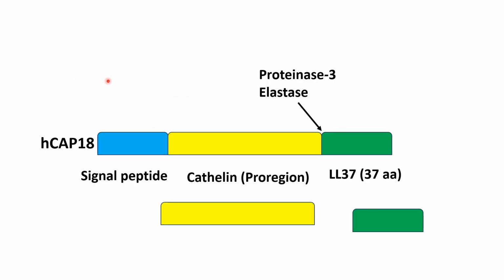In this diagram, we can see the precursor protein for LL37, which is the human cathelicidin antimicrobial peptide 18. And we can see here the C-terminal with the antimicrobial part LL37 that is cleaved by proteinase 3 in neutrophils, and maybe members of kallikreins like kallikrein 5 and 7 in epithelial cells. So we can get the antimicrobial peptide, the active part, which is LL37.